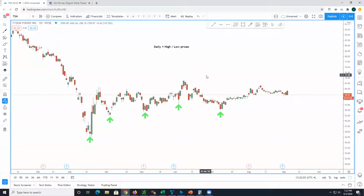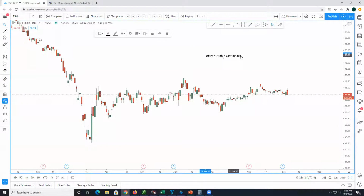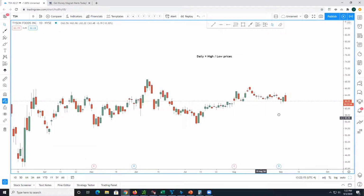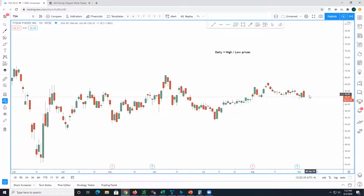Okay, so one of the things that we've learned inside of trading is we want to do our very best to identify areas of U-turn. And I'm not saying that this market is absolutely going to go up, but according to probability, the direction is up and we are approaching a low price.